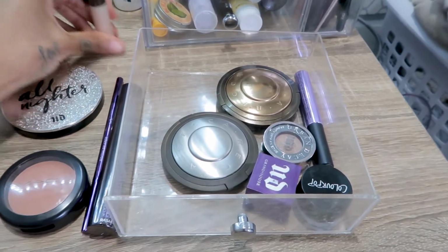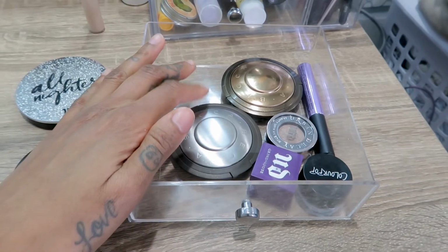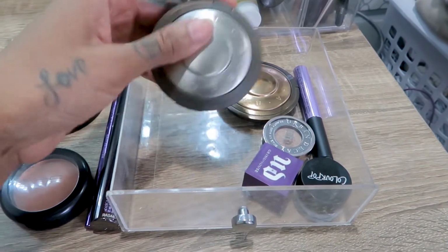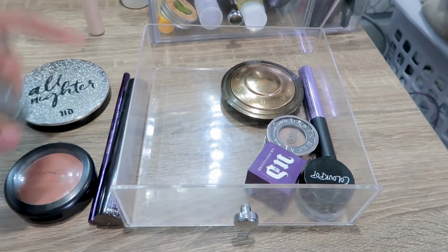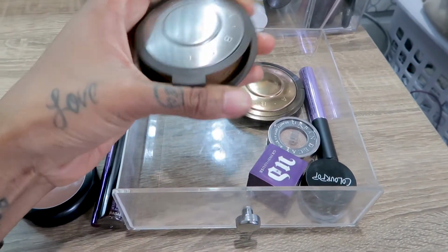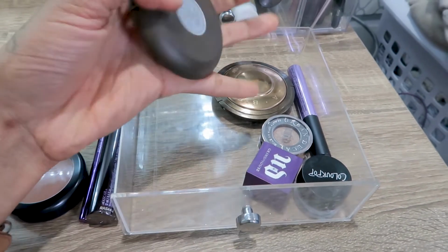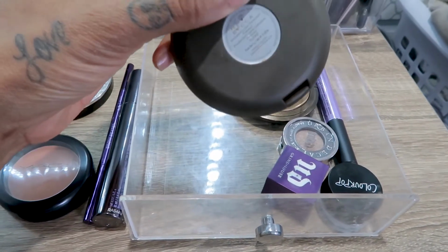And I'm really sad. Becca put out this thing that they're not gonna be in business anymore. And I have so much Becca because I used to work for them, as well as Urban Decay. And I love their highlighters. This is a Becca highlighter. I love this. It's so pretty. It's in the shade Topaz.